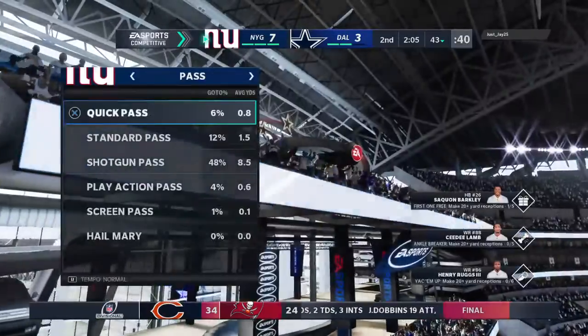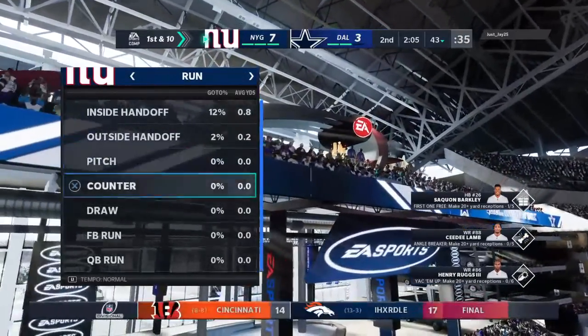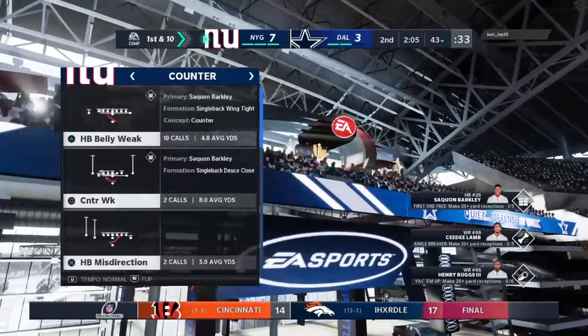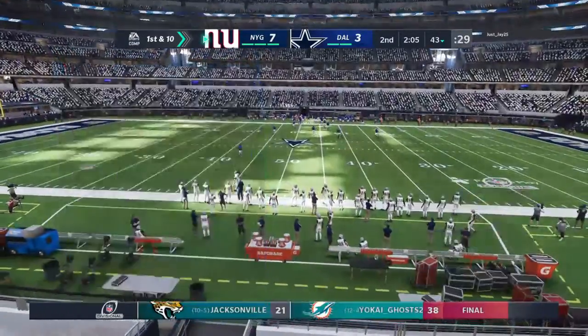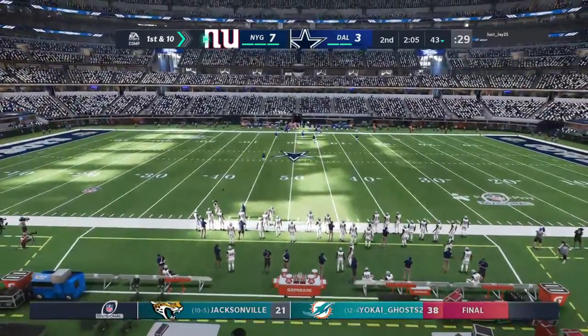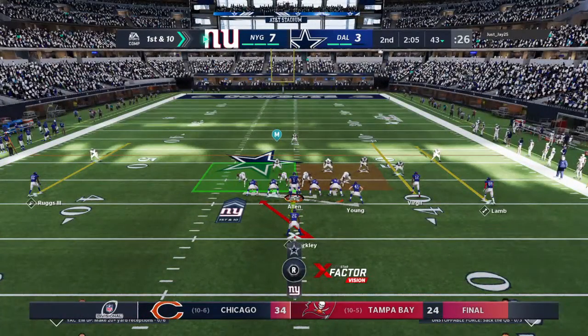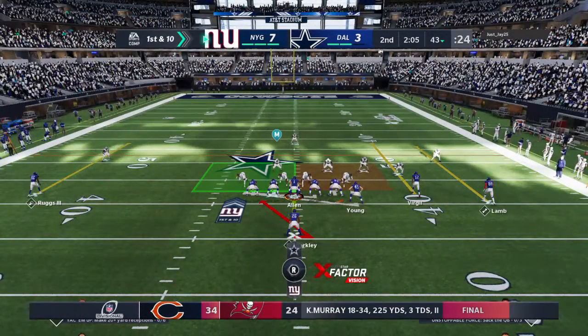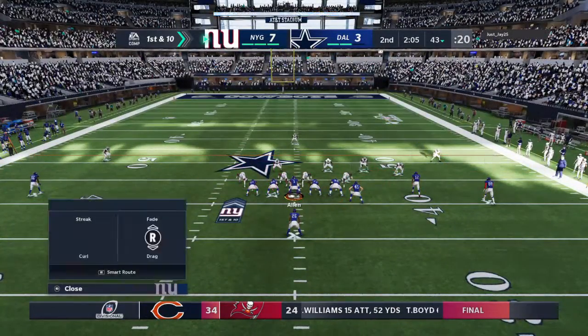A 53-yard punt. And possession will switch hands, first and 10. 43-yard line. The Giants offense at the line, ready to begin their next drive. They had to go a long way on their last drive to score the touchdown. This time they get at least a little bit more of a cushion with field position.